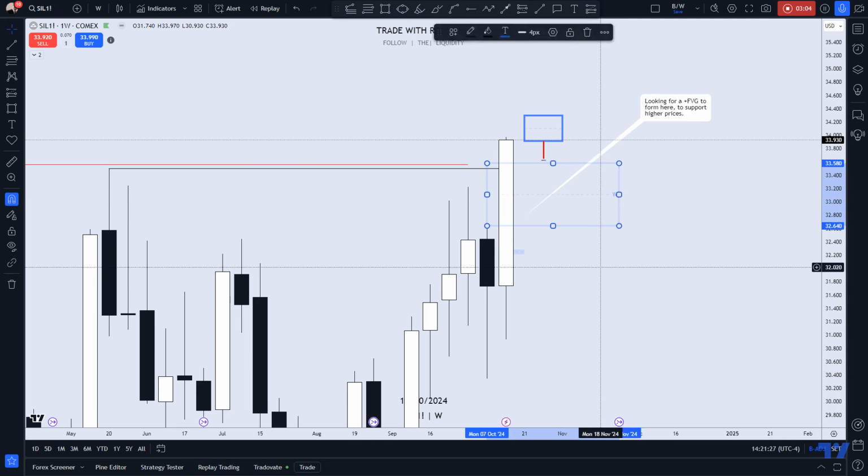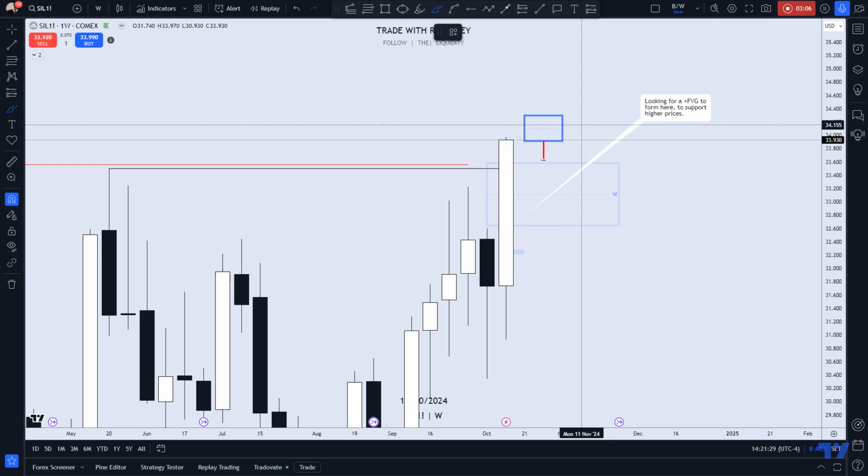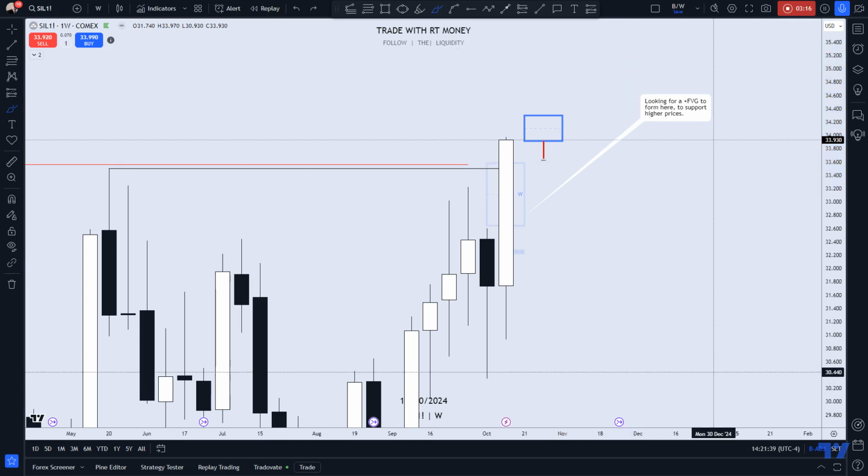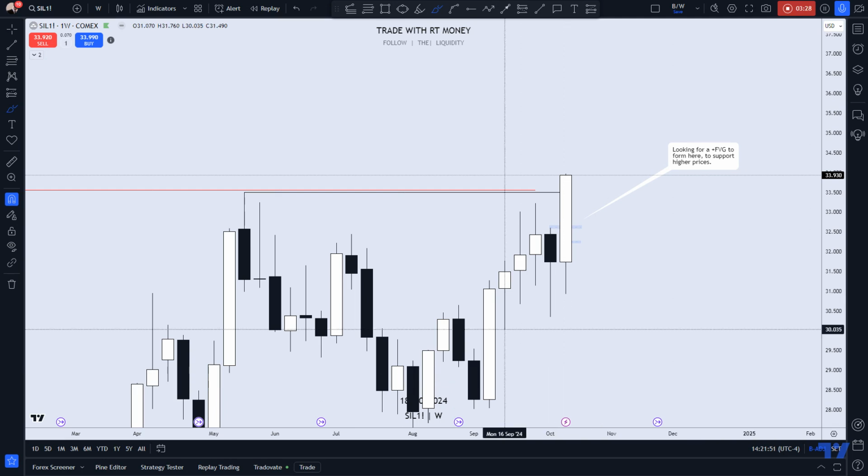And why do I want to see that? I want to see that form because it supports higher prices. Price could come back into this, find its support, and then continue higher. This is the way bullish fair value gaps work. Of course, the bearish ones work the opposite way. I'm just glad I was able to finally get the drawing done because I don't know what was going on there.